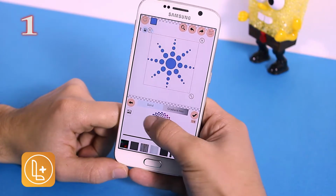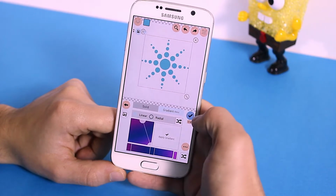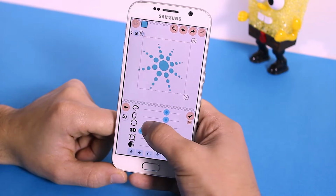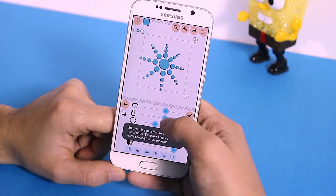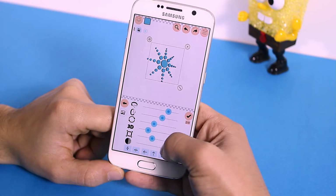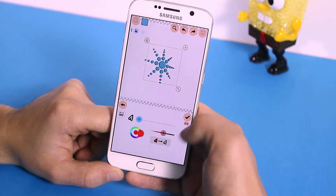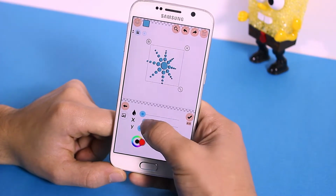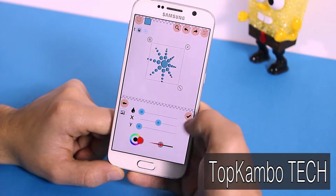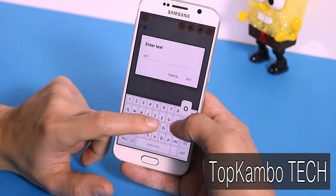First one, Logopit is an app which runs smoothly and is very easy to use. Create original logos and designs using thousands of free graphic elements and editing options. There is no limit on creativity on Logopit Plus. You can make an original logo in no time with this all-in-one logo generator. You can change the color of the icons or use a texture image for coloring your logo and use custom filters on that.